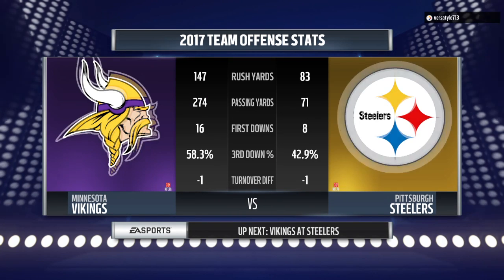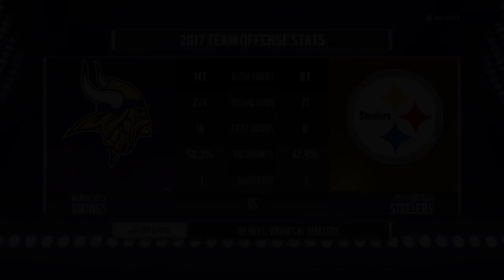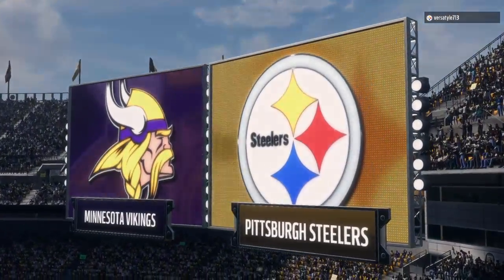Hello, everyone. I'm Larry Ridley, and this is the NFL on EA Sports. Two teams will need their quarterbacks to step up and lead their offenses on the gridiron today. It's the Vikings going up against the Steelers.